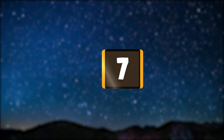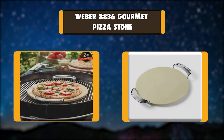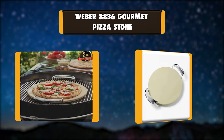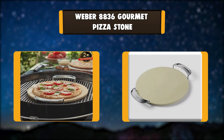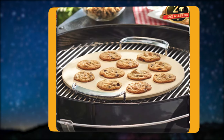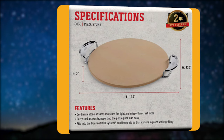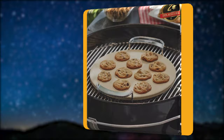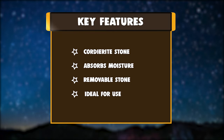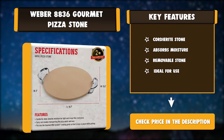Number 7. Weber 8836 Gourmet Pizza Stone. Pizza Stone enables you to add a smoky flavor to your favorite homemade pizzas. Cordierite stone absorbs moisture during cooking, producing light and crispy thin crust pizza. A carry rack makes transporting the pizza quick and easy. Designed for use with the Gourmet Barbecue System charcoal grate. Key feature: Cordierite stone. Absorbs moisture. Removable stone. Ideal for use.